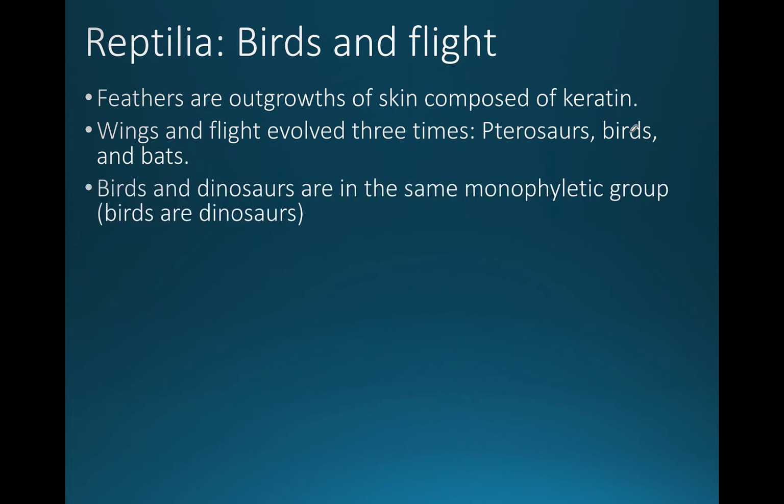It's also important to remember that birds and dinosaurs are in the same monophyletic group. Essentially what I'm saying here is that birds are dinosaurs. That is always an interesting thing for me to think about, because when I was taught this subject in college and in high school, we did not think that birds were in the group of reptiles, and we certainly didn't think they were dinosaurs.